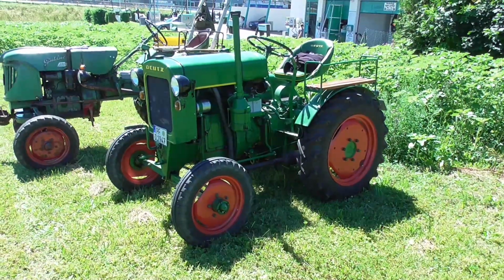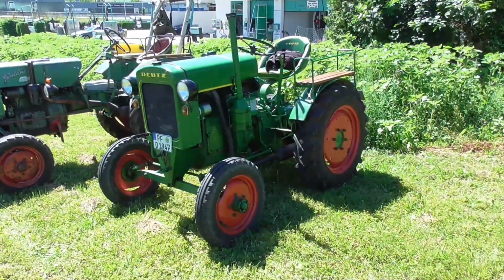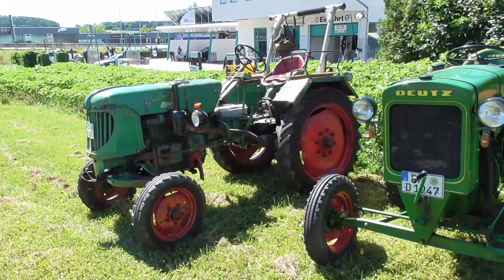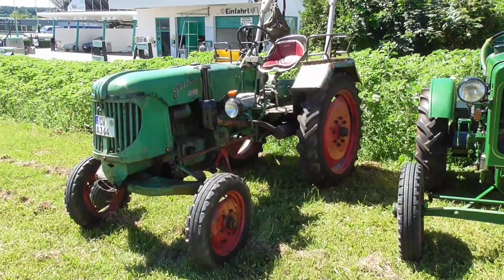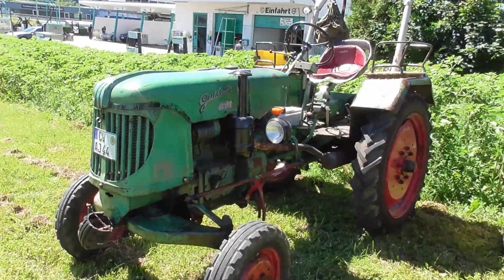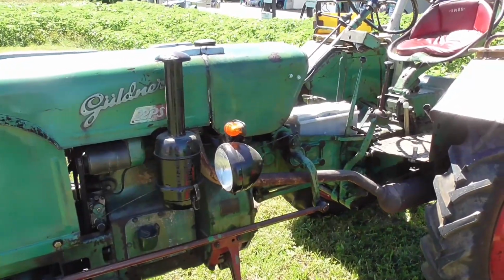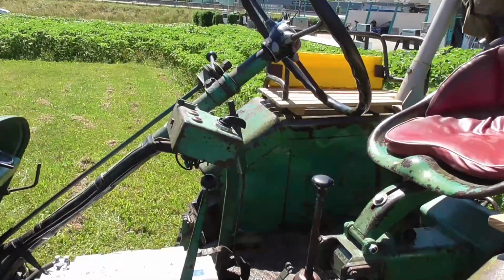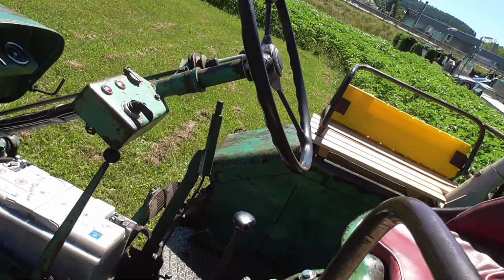Here we also have some old classic tractors. Here's a Deutz. And beside that, we have this Güldner 22 PS. PS stands for horsepower. So with the power of 22 horses, you can just run on the field. Very minimalistic.